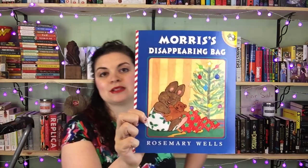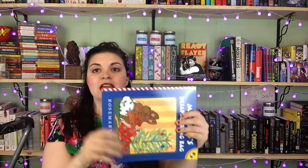Apparently. Okay, Morris's Disappearing Bag. I didn't know it was this big of a book. I have this book. This is by Rosemary Wells. I used to love this book when I was a kid, and I still have it, but it's a normal book size. And it's literally falling apart because I think every one of us 5 kids loved that book. And now I have a nice, pretty new copy. I should do a read for you guys. I love this one. It was fantastic. It's for every introvert in the world.